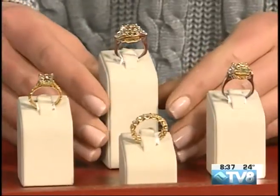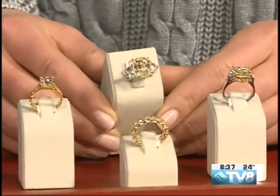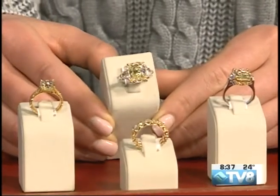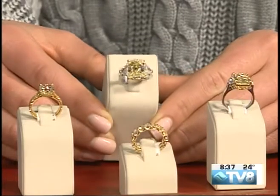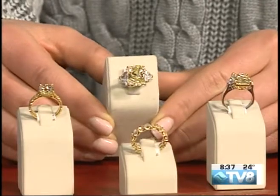What? Can we just tip this forward a little bit? Look at the way that catches every single angle of light. This is amazing. This is a cushion cut. Wow. It has a tremendous amount of facets in there, and it really does capture the fire and the sparkle. It absolutely does.